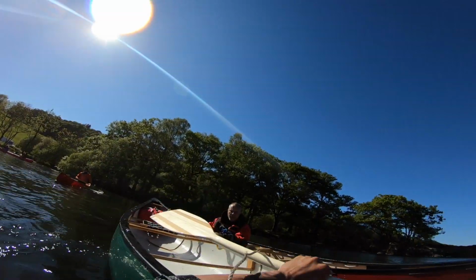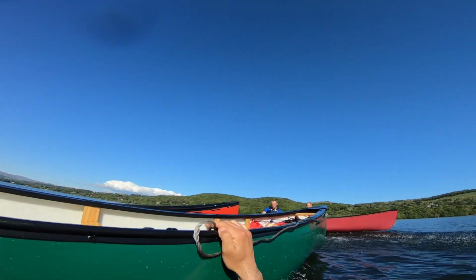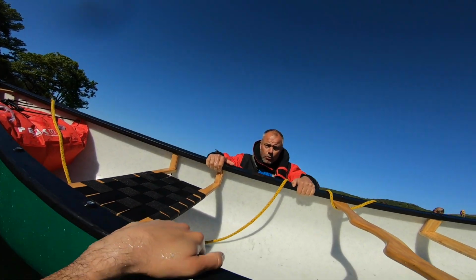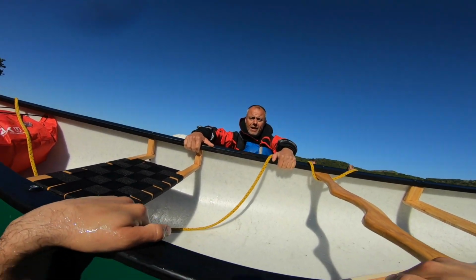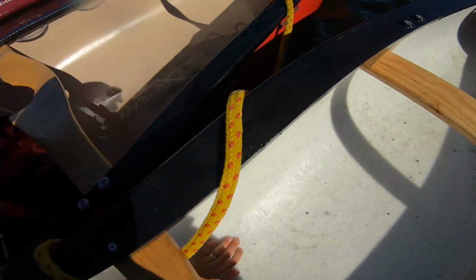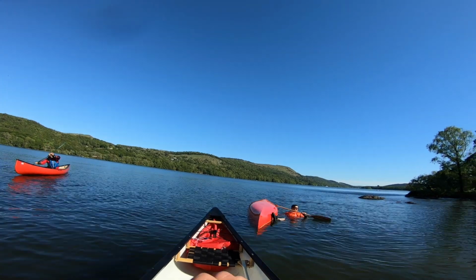So the paddle goes in first. Okay, then we counterbalance. And what I do is I tip the boat to you a little. You swim in. Go for it. We're good. That's it, just stay there.